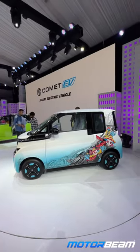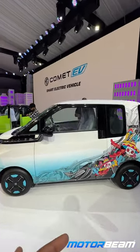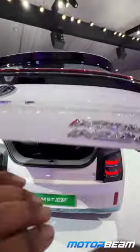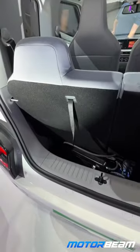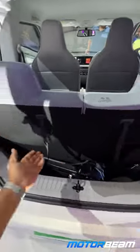This is the MG Comet EV, a brand new car for MG. But let's see what are the storage spaces inside this car. Before we get inside, let's see the boot space, which is right over here. And this is the amount of space that's there to keep your stuff. Number one is the boot space.